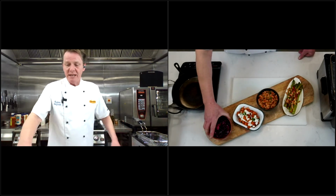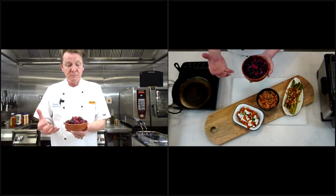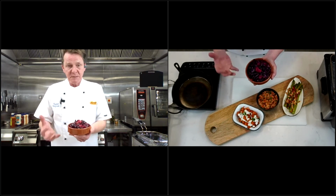The last one is a red cabbage with simple, just the pink lady apple, and it's been braised.